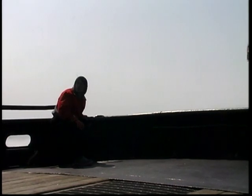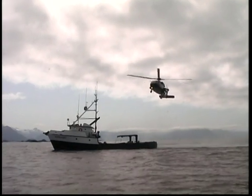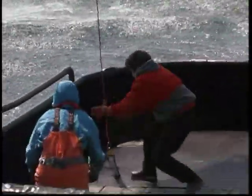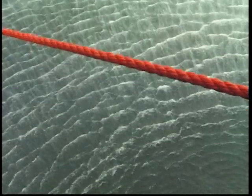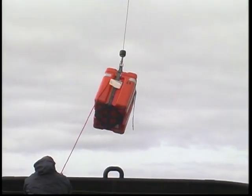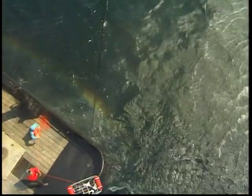When preparing for the arrival of the equipment, the crew should coordinate hand signals. If the orange trail line with weight bag is wet, let it hit the deck or water before touching to avoid static charge. Never tie off the trail line to the vessel. Pull the trail line slightly taut to help guide equipment from the helicopter to the deck. Coil the trail line and place it at the side of the deck.